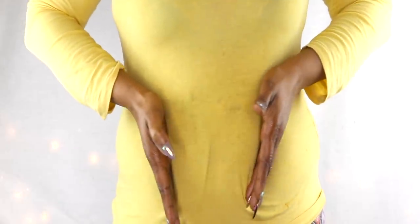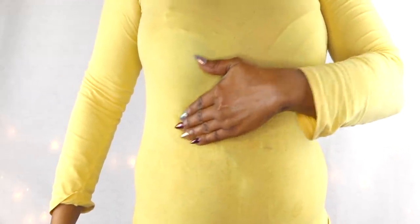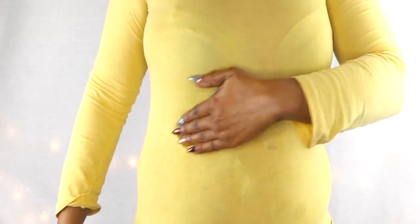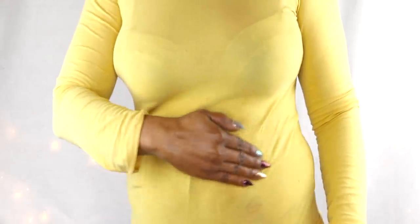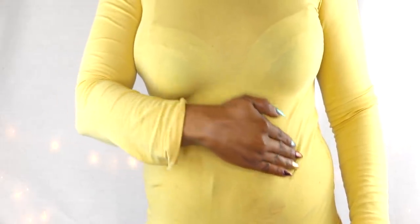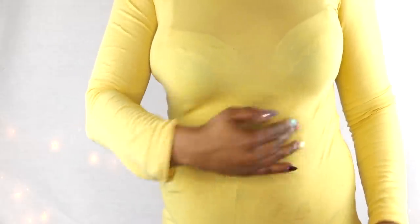The next massage is to place your right hand under the left rib and perform a small circular massage. Now you're gonna use your right hand and massage the left area. And next you're gonna take your left hand and massage the right area in circular motion. You wanna do this about 10 times. Make sure to use your oil.